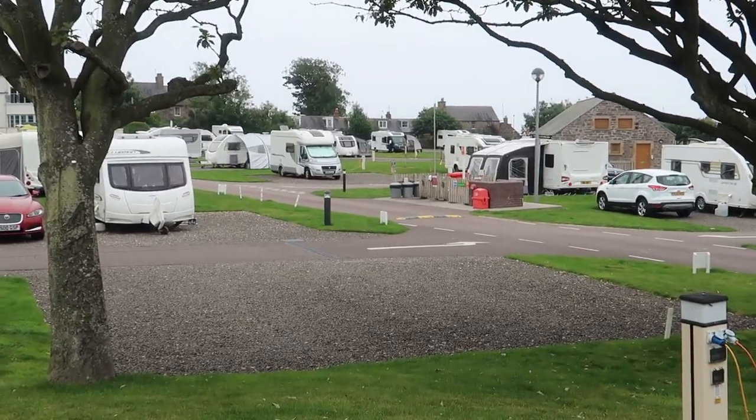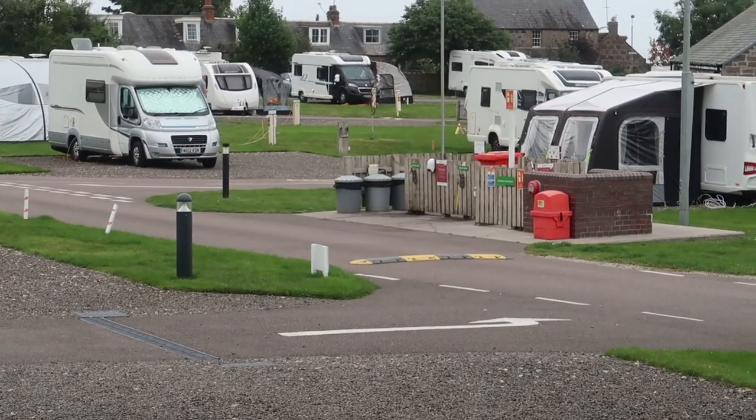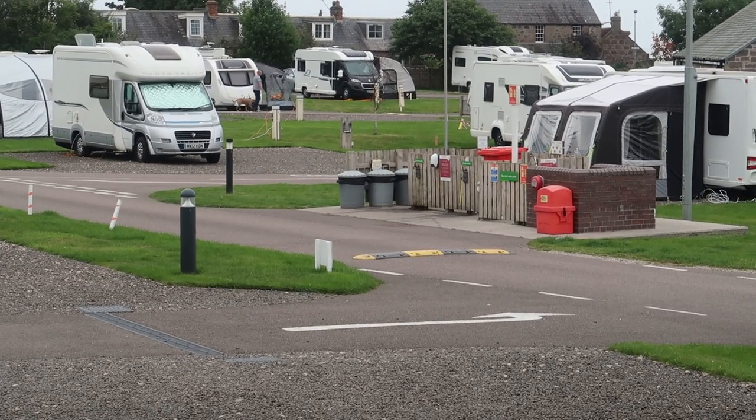We're just across the road from the freshwater, waste and Elsan emptying point, just across there. And that's just a quick look around the Stonehaven Caravan and Motorhome Club site.